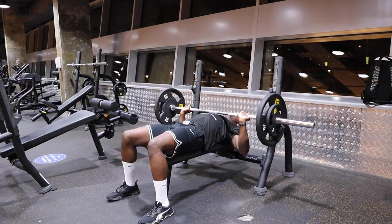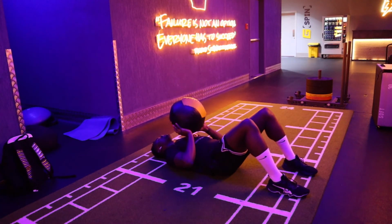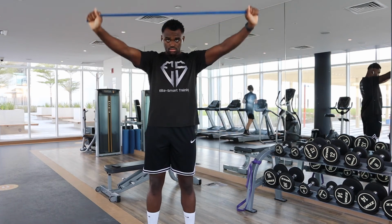This could look like a 30-minute lift twice a week with some contrast sets of strength, power, and mobility movements. So for strength, we could do a barbell bench press, but then for power, we could do a med ball toss. And then for mobility, we could perhaps do a shoulder mobility circuit with a resistance band.